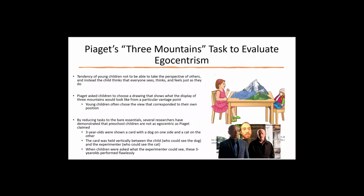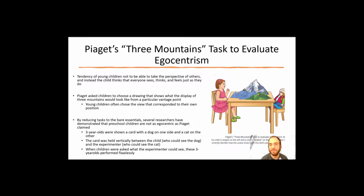However, future studies found that by reducing tasks to bare essentials, several researchers have demonstrated that preschool children are not as egocentric as Piaget claimed. So basically, the idea, again, going back to that last chapter, is it that these children don't possess these abilities, or is it that the tasks that you designed specifically, some children struggle at?